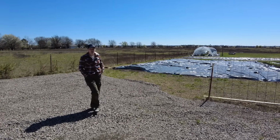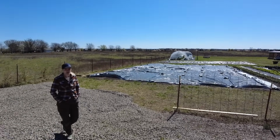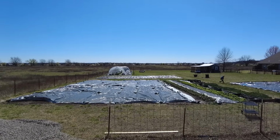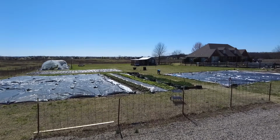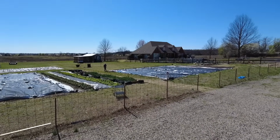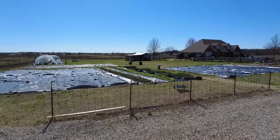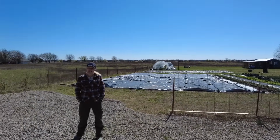But this is what the farm looks like right now in Oklahoma in early March. There are some major wins, like in the tunnel. I'm just so excited to see all those ranunculus bloom. There's some hard lessons being learned, obviously, with the tulips, but that's farming, and we're excited to see what this year brings us.